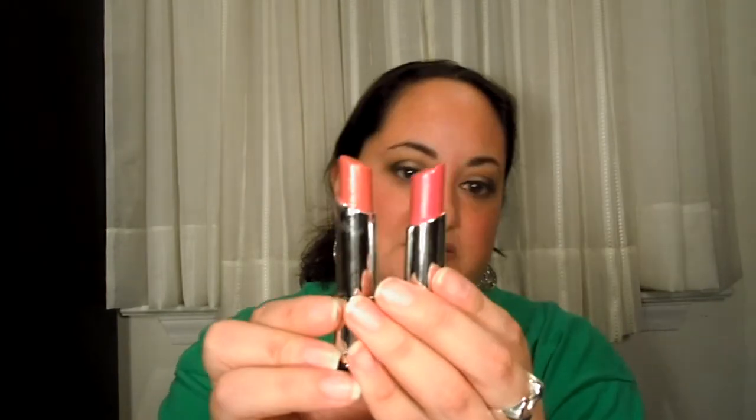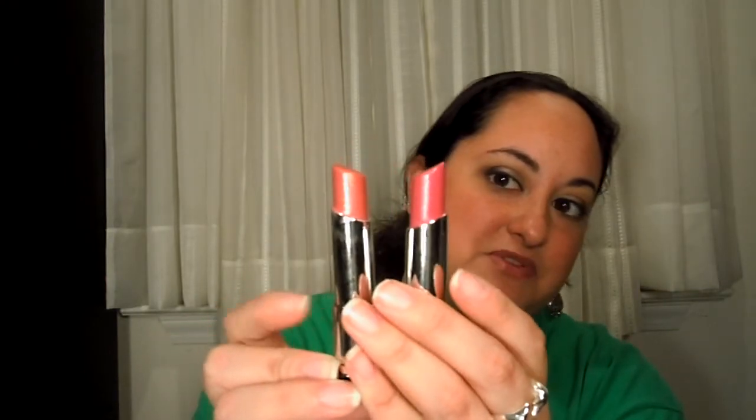So, I don't know if you can see how much I've used up of the Peach Parfait. Actually, they don't look too different, but when you roll it all the way down, you can definitely see how much I have used compared to this Berry Shimmer one. But they're both really pretty, gorgeous, natural-looking colors. They do give your lips a pretty good shine as well. So these are so worth it. So worth it. Run to the store and find these.